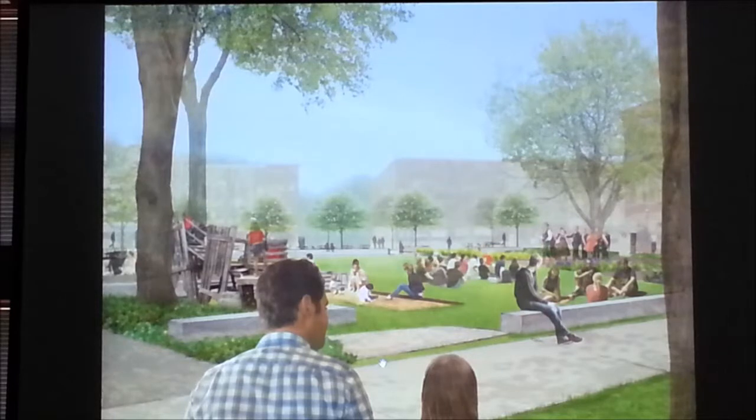Is that flat space in front of the man's hand? Is that a play space? Right here? Yeah. We're showing this. I mean, this is to be studied. This could all be gravel, actually, accessible gravel. Right now we're showing it as the lawn wrapping through.